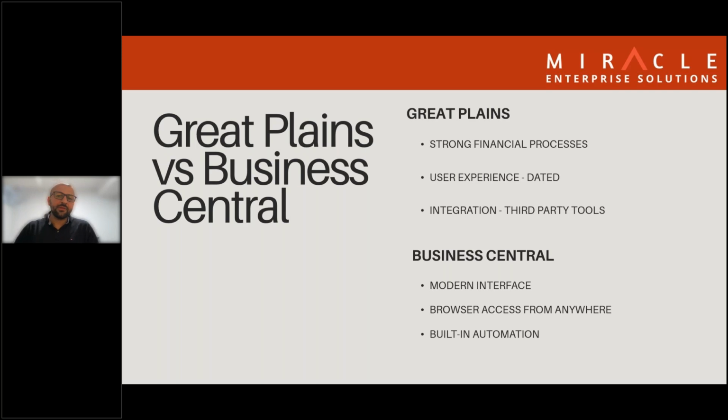The other thing, customizing GP can be a pain. And those customizations usually make upgrades very messy. So Business Central works with extensions. We're going to talk about this a little bit more, which means you can tailor it to your needs, and it won't break your updates, your update rollout.